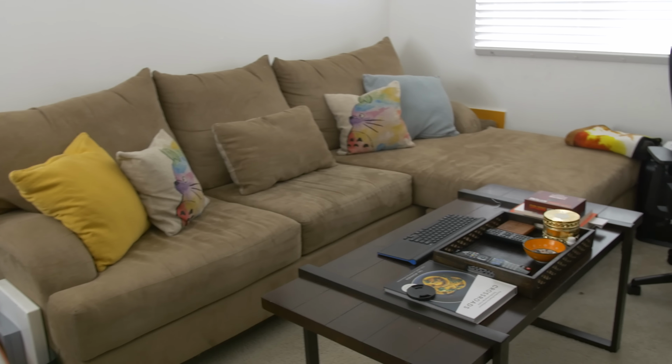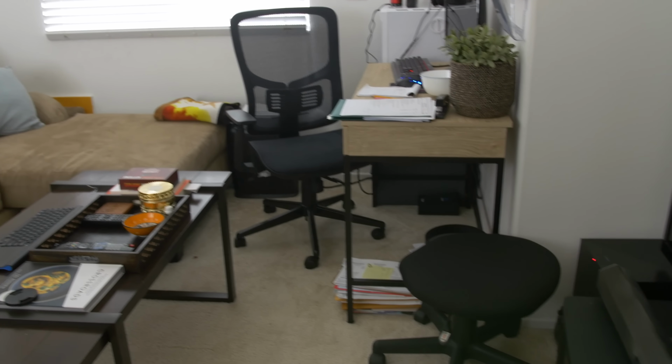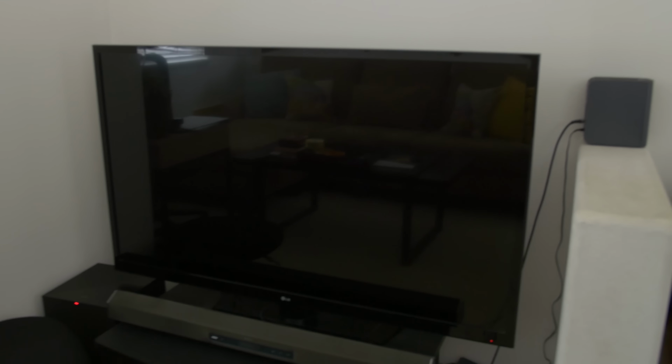Just check out my sweet-ass living room, guys. Just look at how awesome it is. There's like papers on the floor, the wifey sauce's desk with a bunch of crap on it. Look at this big-ass TV. Look at that. It's not 4K, but who cares? 4K is stupid. There's a lot of cool stuff here.